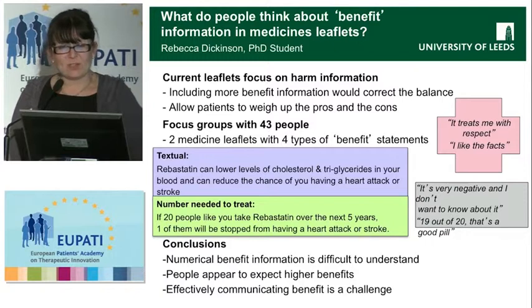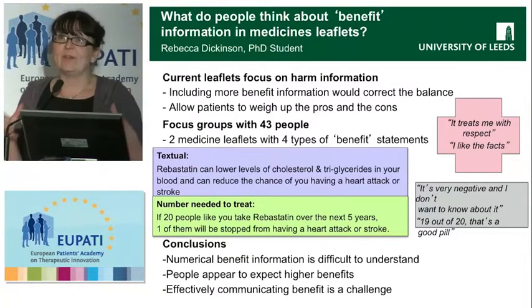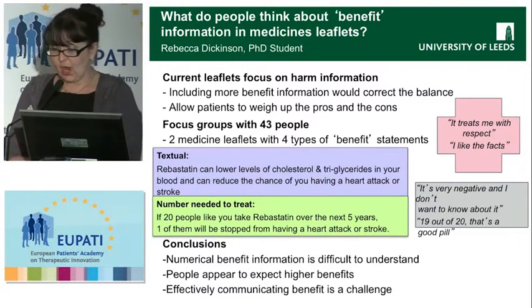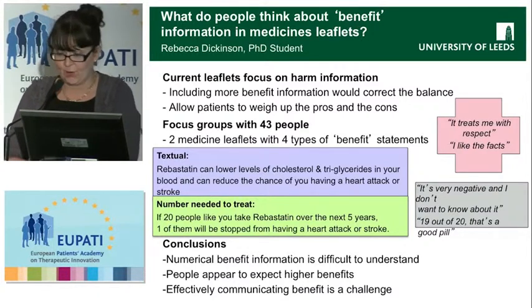But finally, it was also noted that a strong desire for benefit information remains. So while the numerical data was not welcome, people still want the facts about their medicines. So to conclude, there's a lot of interest at the moment in providing patients with good risk-benefit communication. And patients do need to receive good quality information about the harms and benefits of their medicines in order to make informed decisions. Patients involved in medicines development also need to understand the risks of harm and the likelihood of benefit of medicines in order to participate fully in the process.